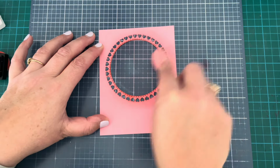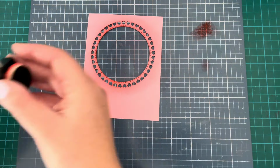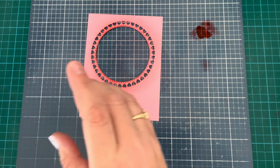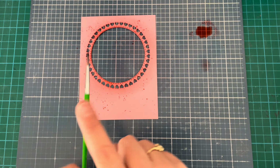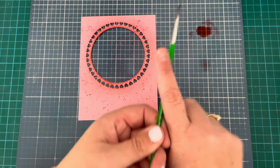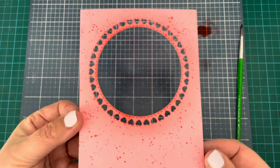So I'm just adding a touch of that ink to the center of that frame to highlight those little hearts there. And then I'm also going to do some splattering with that same ink just to add a little bit of interest to the card front. Otherwise it is very plain and simple, which I like as well, but I just want to add a little touch of interest to keep it from being too boring. So I'm going to set that off to the side to dry.